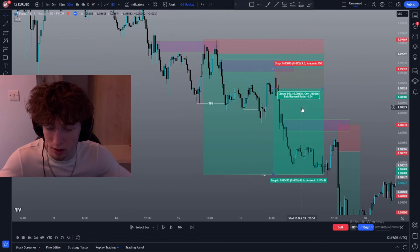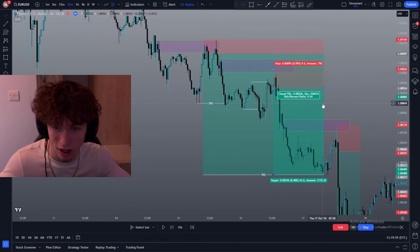Very nice rejection, break of candle entry, and just this one just went straight to TP, to be honest. This is just a TP1. There was no TP2 on this trade. It was just a straight up 4.5%.